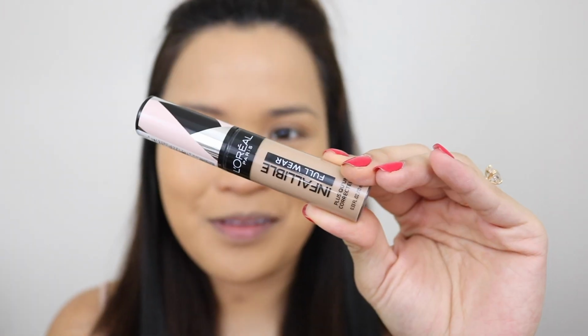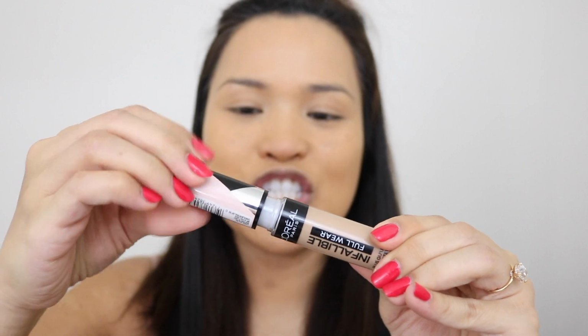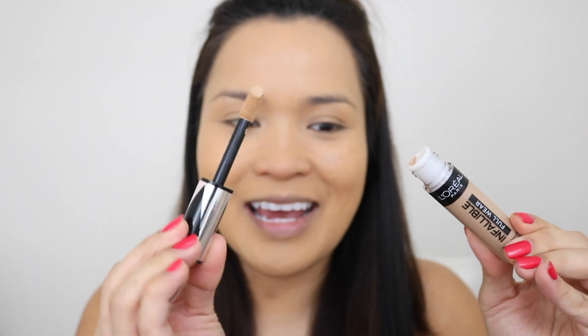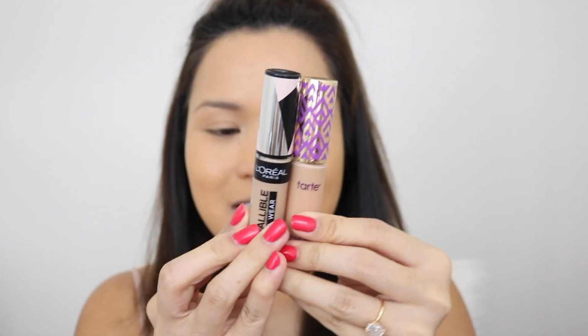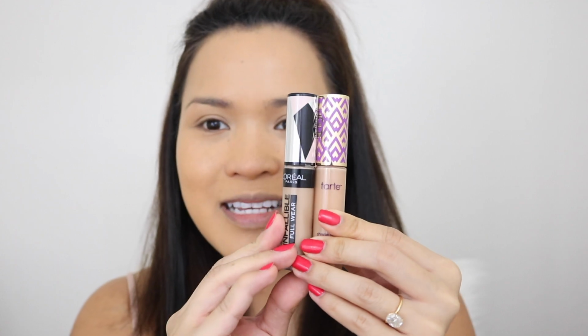Now I'm very excited to use their concealer. So this is the concealer and it reminds me of the Shape Tape concealer, the applicator, and the bottle size itself. Okay, so this is my Shape Tape and this is the L'Oreal concealer. They are almost the same size.